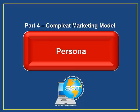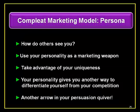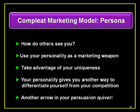And finally, on to part 4 of the content called persona, or more simply, personality. Every person, every consultant, has a unique personality that can be used to differentiate him or her from the competition. By persona, we mean how the prospect sees you, the consultant. The idea here is to apply your dominant personality traits, your natural personality, in your marketing. Doing this gives you a distinct advantage.